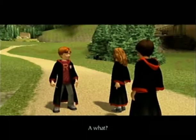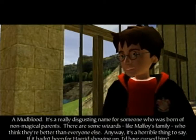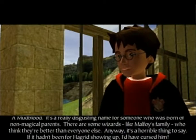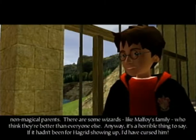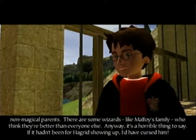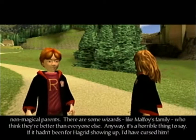A what? A mudblood? It's a really disgusting name for someone who was born of non-magical parents. There are some wizards, like Malfoy's family, who think they're better than everyone else. Anyway, it's a horrible thing to say. If it hadn't been for Hagrid showing up, I'd have cursed him.